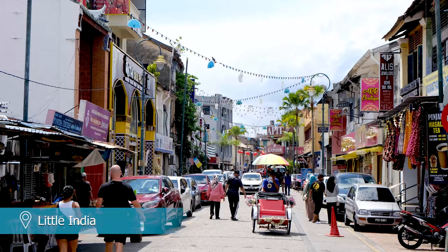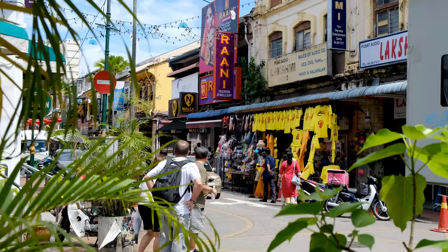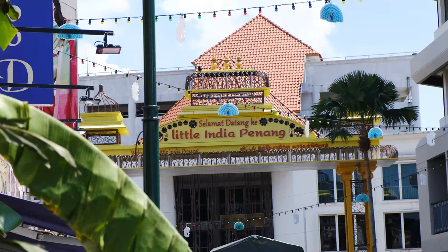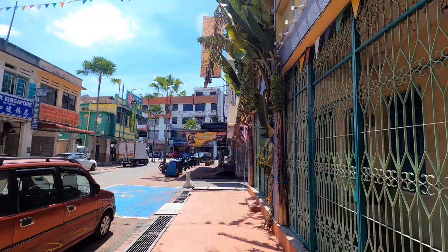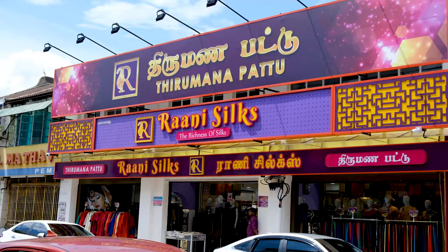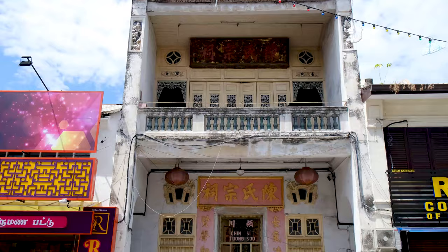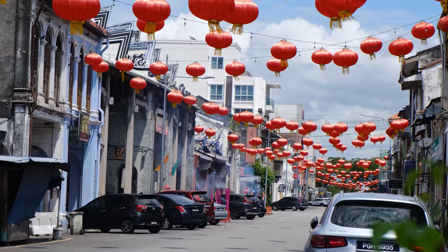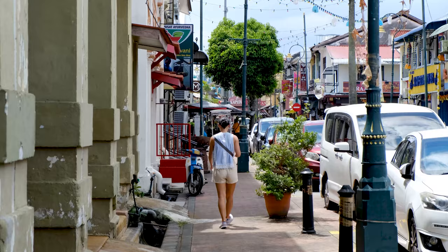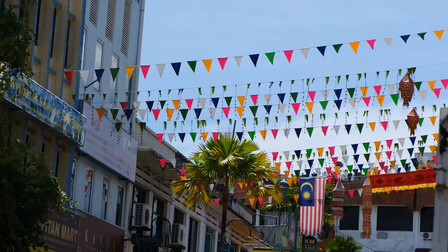Visit Georgetown's Little India to be transported into a unique community of colourful streets, Hindu temples, Indian shops, restaurants and other local businesses. The Indian culture is immediately recognisable and the area appears very different to other corners of the city. Wander around Little India at your leisure, see the local attractions and try some authentic dishes.